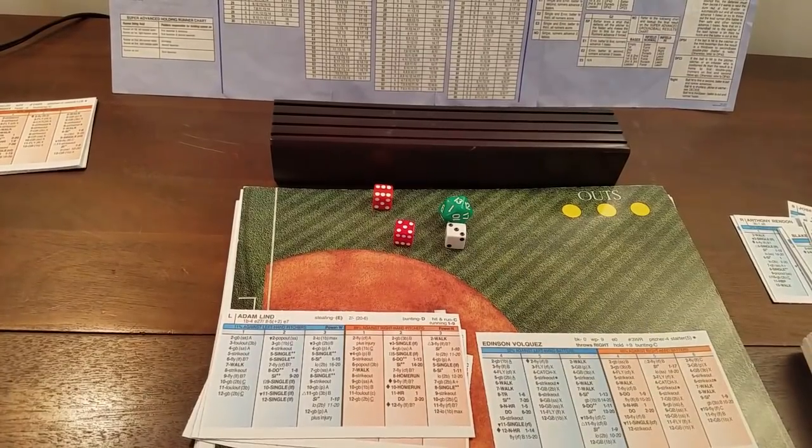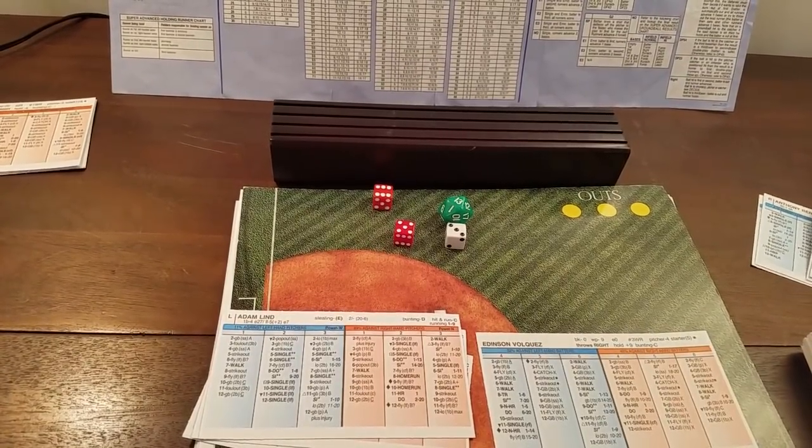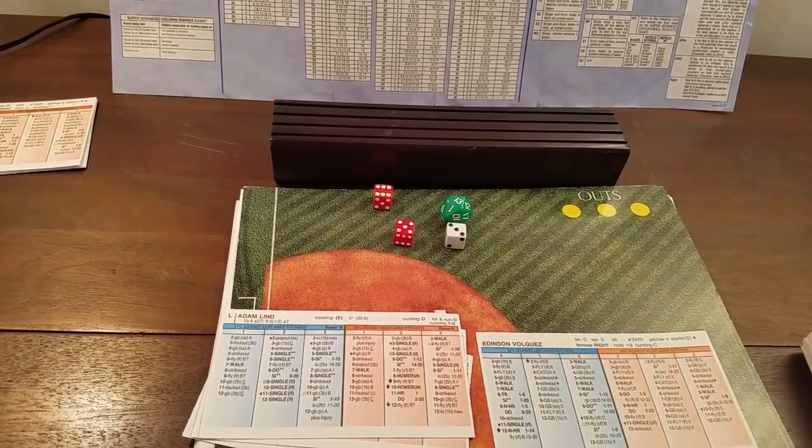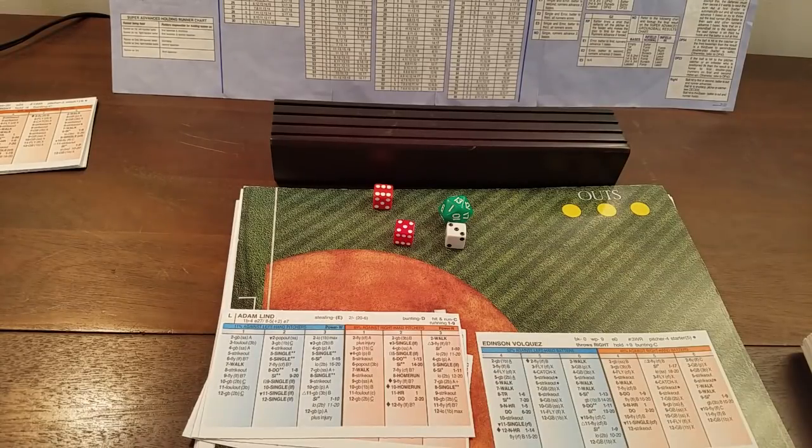And now we need a new pitcher for the Nationals. Another lefty, because we've got some lefties coming up. Bour and Dietrich, 2 of the first 3 are lefties. So they're going to go to Sammy Solis out of the bullpen. Another lefty. Sammy Solis.